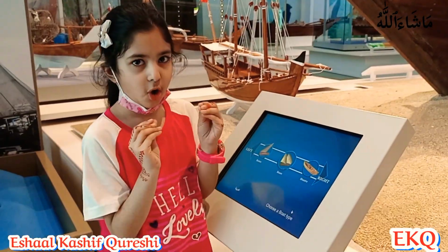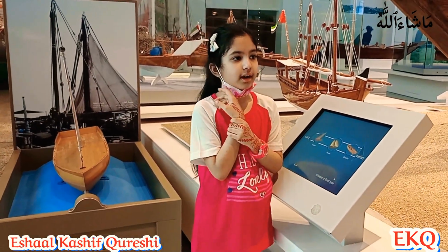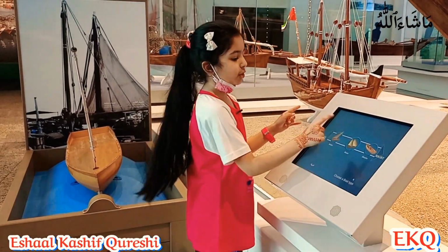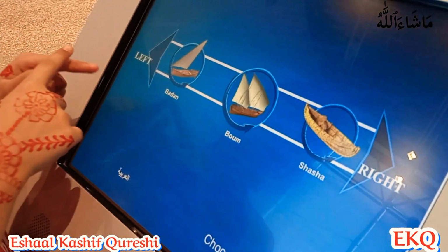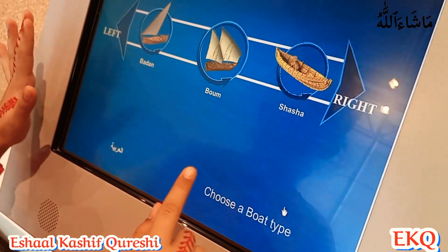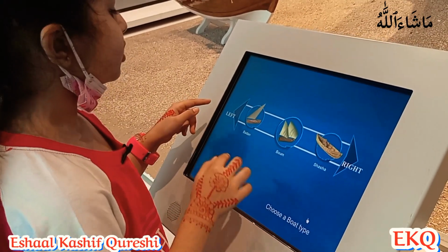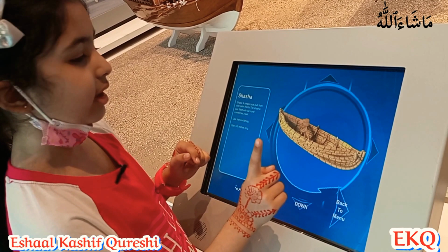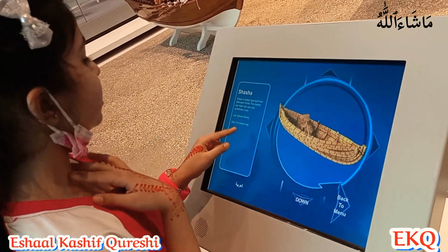Which tells you all about the boats over here. I'm going to clear your confusion. What is going on? What is this? What is it used for? So you can come in front. I'm going to teach you how this works. You see, these are our many boats. It says choose a boat type. So I don't know what this one is, so I'm going to click the boat that I want to know about. Then it will have information about it.